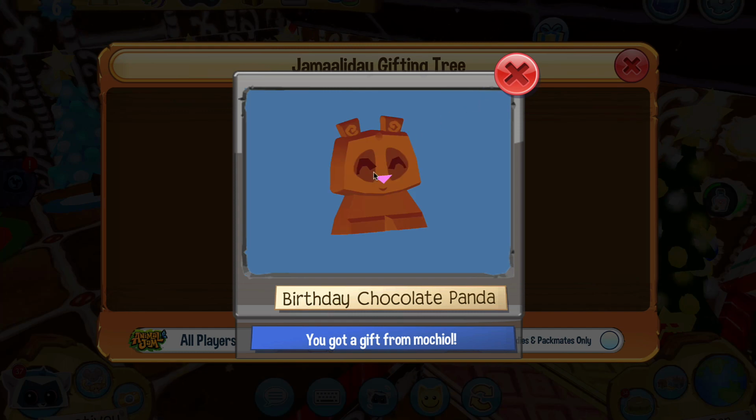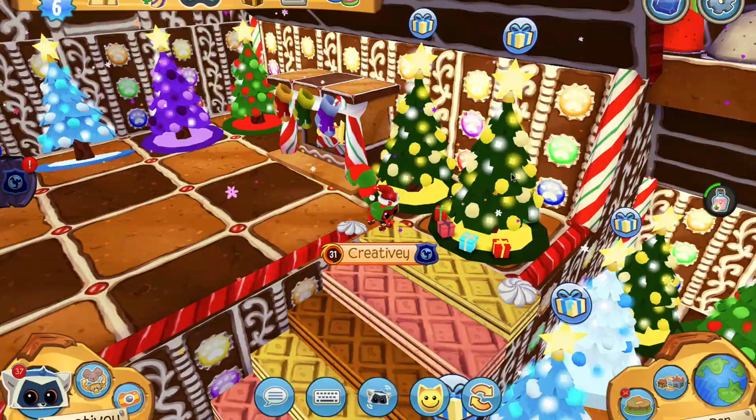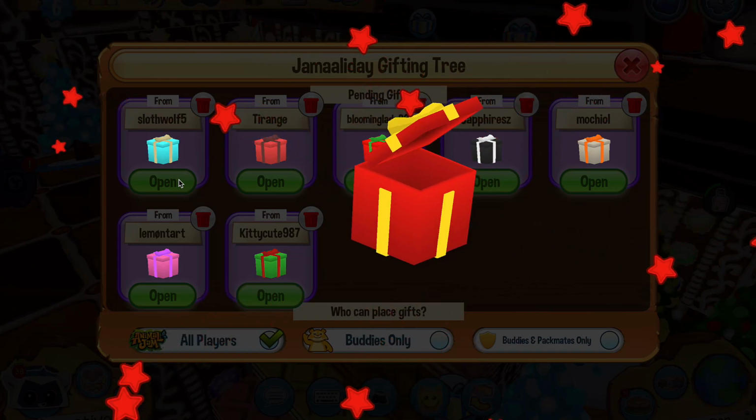A birthday chocolate panda. That is cute. Okay, thank you. I kind of want to eat it. Okay, so our last gift. Love the Lord 32. We got all our gifts. Ooh, red and yellow. I like the colors.